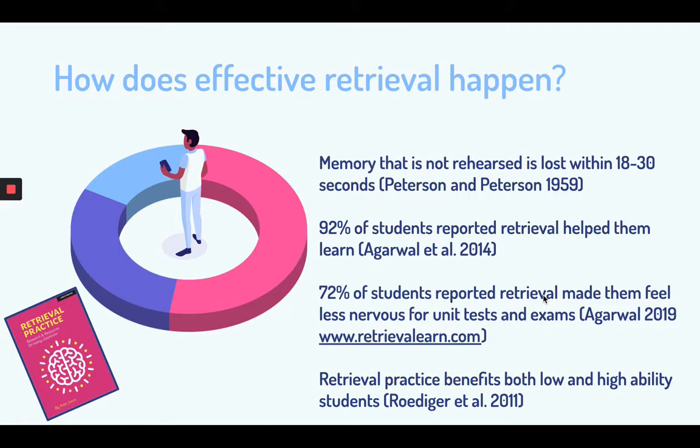So, how does effective retrieval happen? I've been doing lots of academic reading with the other lead practitioners and our inquiry groups, and here are a couple of facts for you. Memory that is not rehearsed is usually lost within 18 to 30 seconds. 92% of students reported retrieval helped them. 72% of students reported retrieval made them feel less nervous for tests and exams, really crucial in an age where there's lots of anxiety for our pupils. And retrieval has benefited both low and high ability.